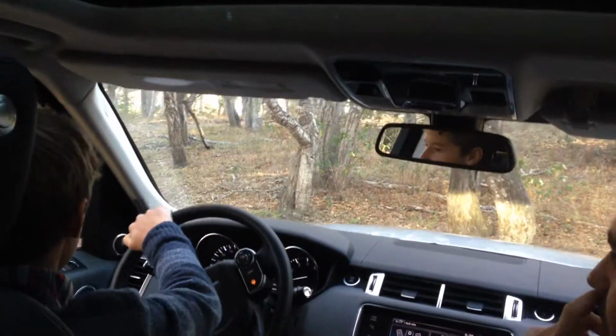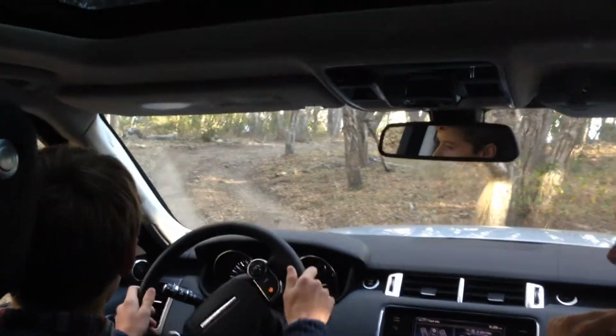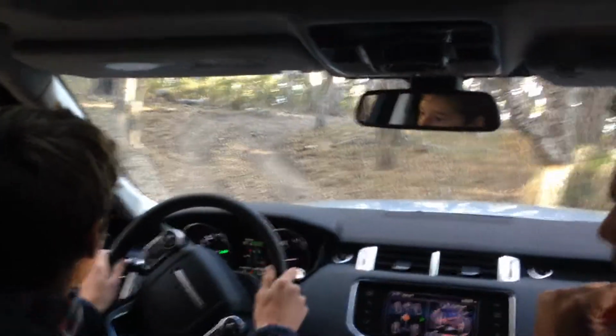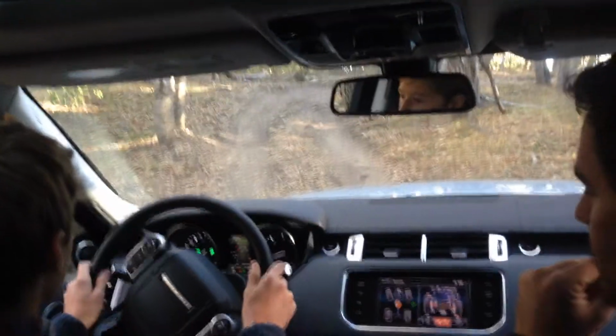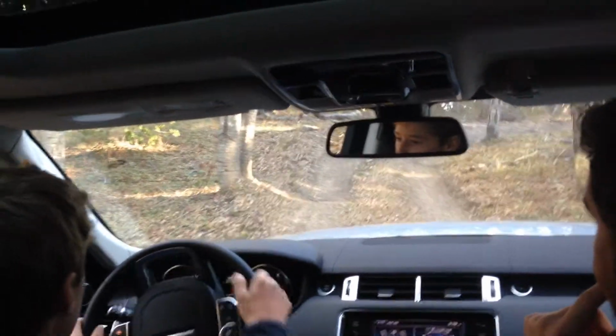So come over to the left a little more. There you go. And now, as we start climbing up the hill, start feathering in just a little more throttle. Traction control's coming in. There you go. And as soon as we input just a little more throttle, it gets all four wheels to move in unison.